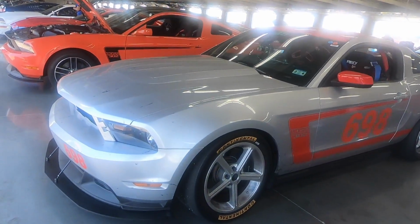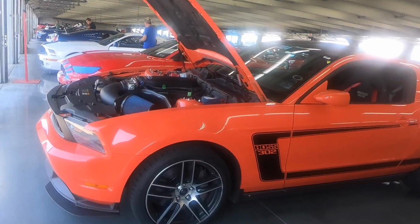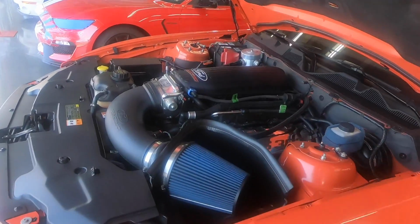I'm Jack Krause Jr., and we're here today at the 55th anniversary of the Mustang, also the grand opening of the Mustang Owners Museum in Charlotte. Today we're doing a little bit of a track event here at the Charlotte Motor Speedway. A lot of Mustangs out here, a lot of fun, a lot of history, both from the fans as well as the metal out here around Mustang, so it's a lot of fun.